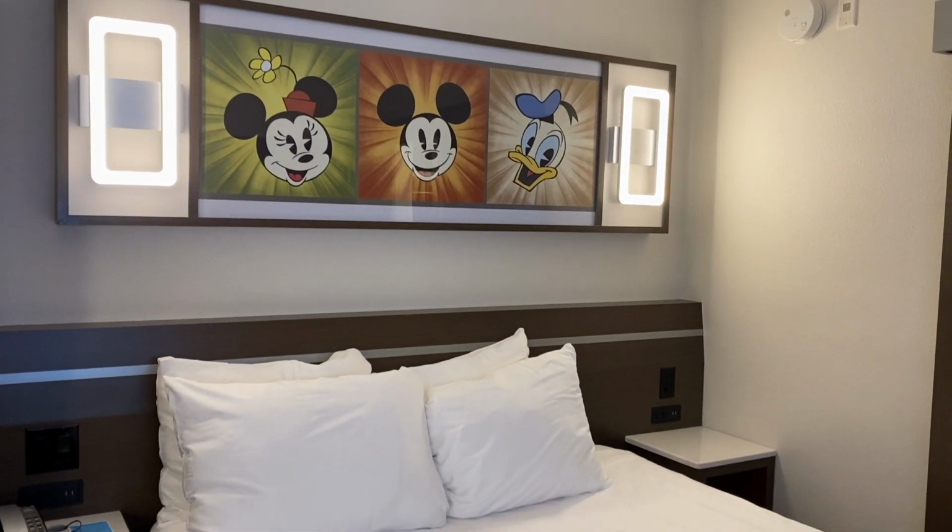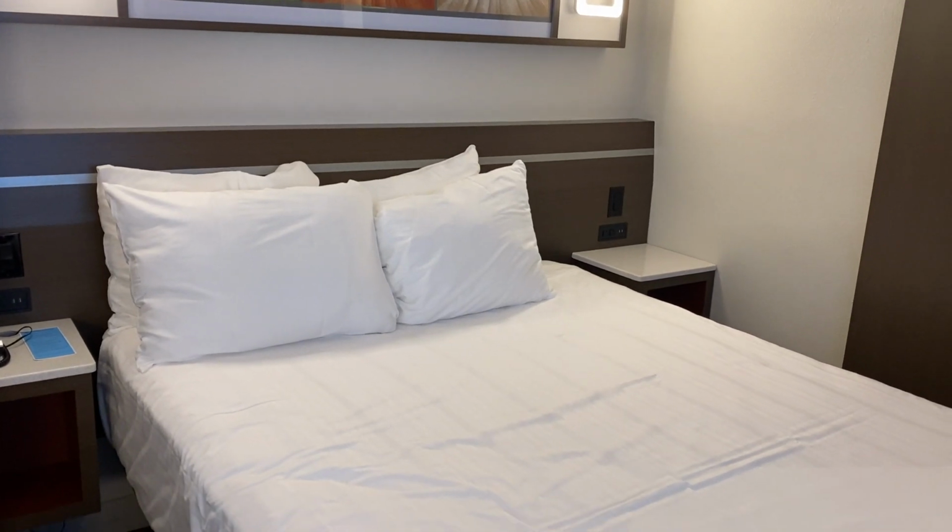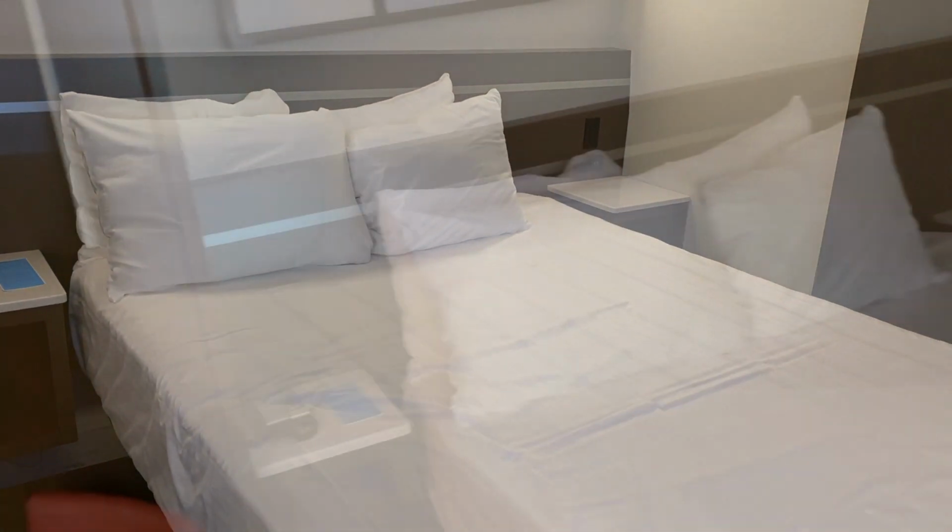And I think that's everything. These rooms are very basic but have everything you need. Again, it doesn't matter which All-Star you stay at, your room will probably look like this.